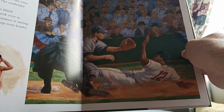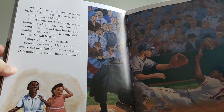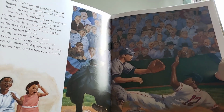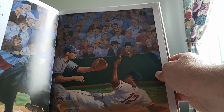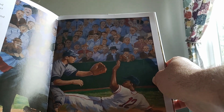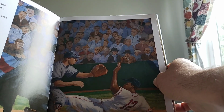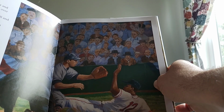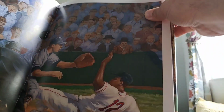Whack! The ball climbs higher and higher. I think it's going to make it over the mean green monster. Nope, it clanks off the top of the wall and bounces back onto the field. Pumpsie rounds first base and runs like his own uniform can't keep up. The outfielder heaves the ball back in. Pumpsie slides, safe at third. Fenway goes crazy. I look over to where the man full of ignorance is sitting. He's gone. Lisa and I whoop even louder.